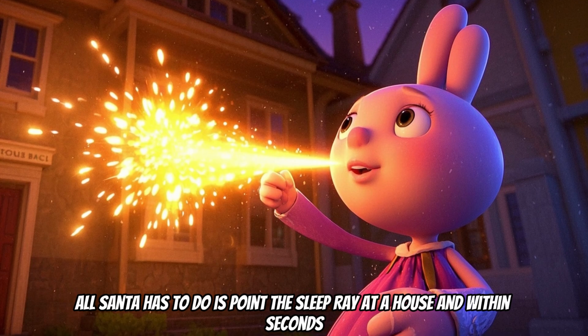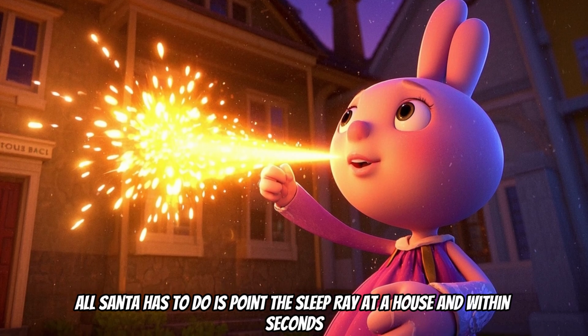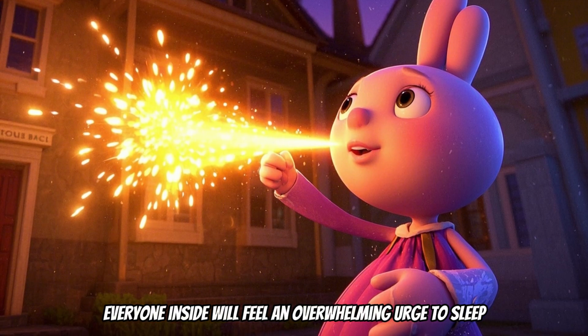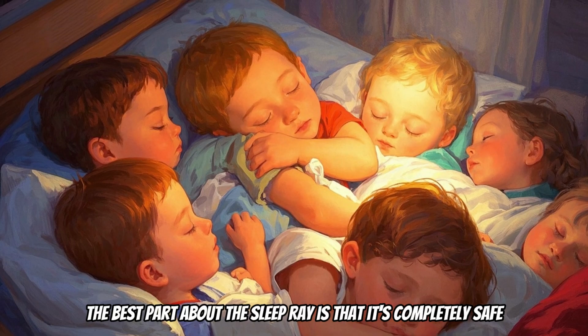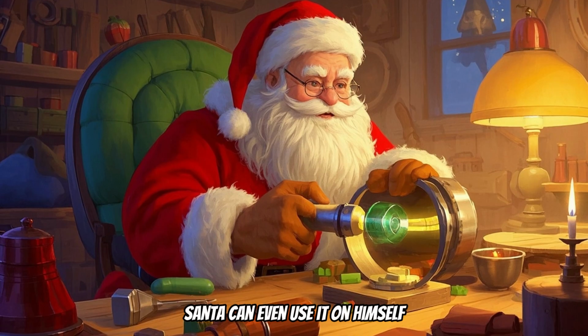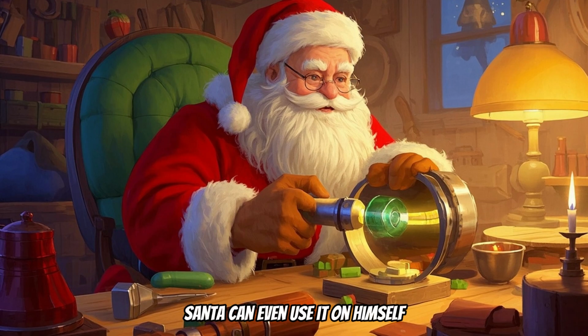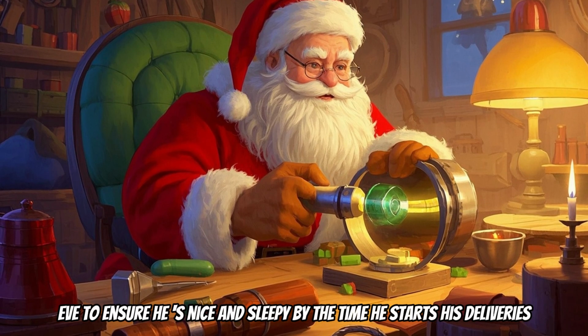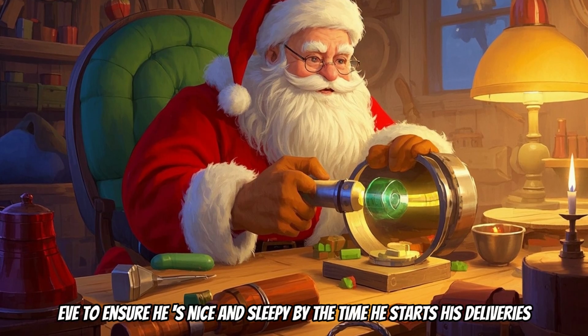All Santa has to do is point the sleep ray at a house, and within seconds, everyone inside will feel an overwhelming urge to sleep. The best part about the sleep ray is that it's completely safe. Santa can even use it on himself, which he does every Christmas Eve to ensure he's nice and sleepy by the time he starts his deliveries.